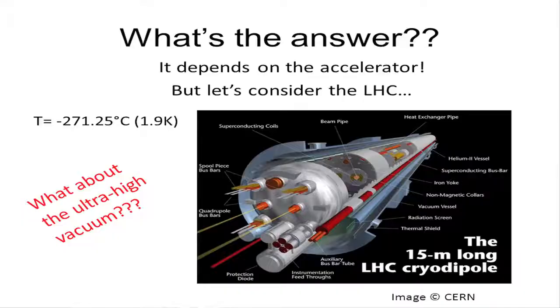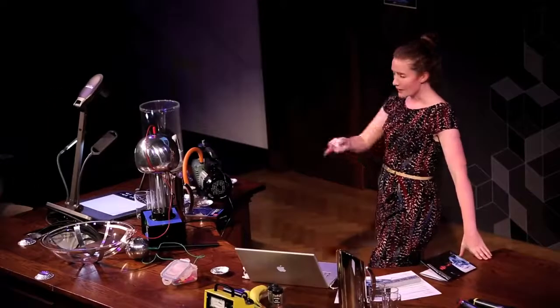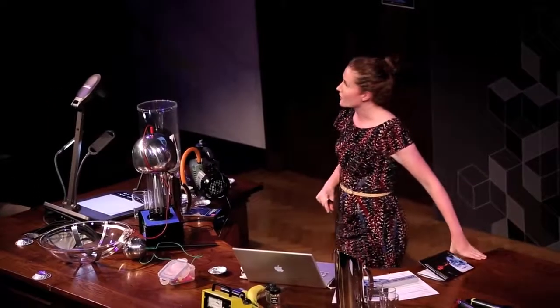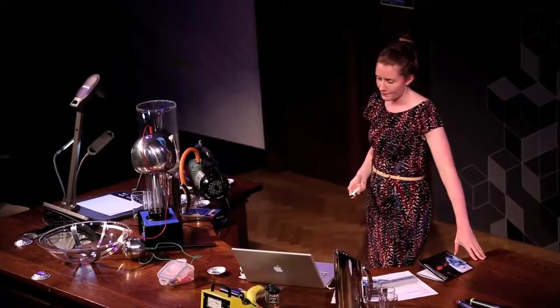This is a picture of one of the 15-metre long dipole magnets, one of the bending magnets in the machine, and they are cooled down to this temperature. But it's extremely difficult to get your head in there. So if you had any sense about you at all, you wouldn't stick your head in the dipole. You'd stick it in somewhere easier, in a bit that wasn't cooled down to minus 271. So the likelihood is that wouldn't get you first.